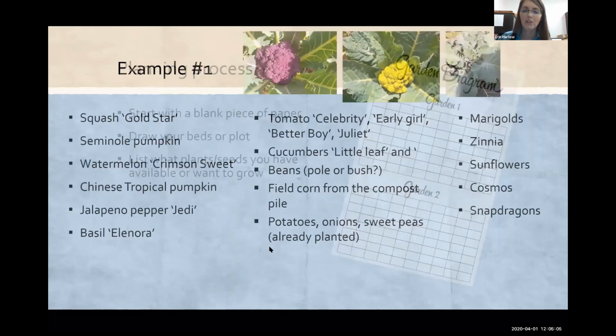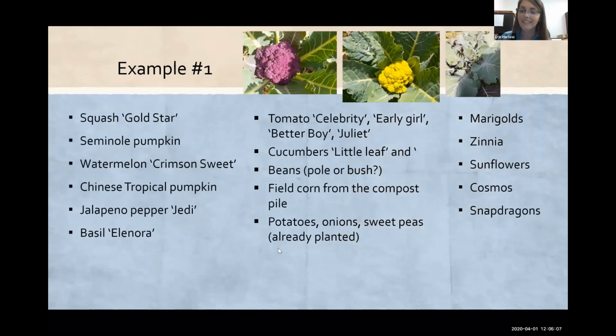So I will show you, this happens to be my list of what I currently have at my house. You can see I have a whole bunch of stuff. The reason I have a whole bunch of stuff is really because we can't sell with our Master Gardener sale right now, so a lot of it's at my house.